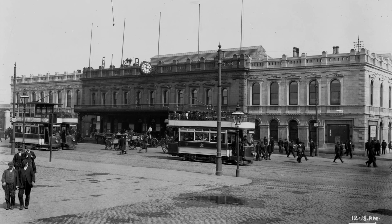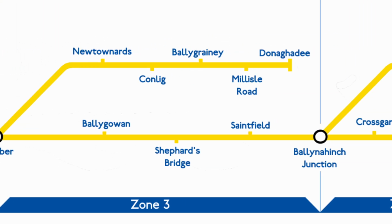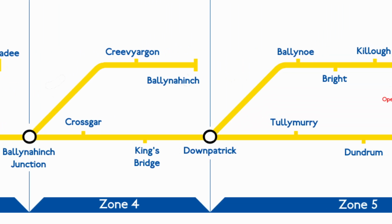Also, it starts at Queen's Quay instead of Grand Central, with an interchange for the trams. And yet my map also includes a very modern advert for the Emlink app and a thoroughly modern accessibility notice, as actually I think many of the BCDR stations would have had step-free access in some shape or form. You'll notice as well there are no interchanges along the line, as was the case in reality. I've also included a few minor stops like Fraser Street and, like I said, other stations that didn't even make it out of the 19th century, like Conlig.